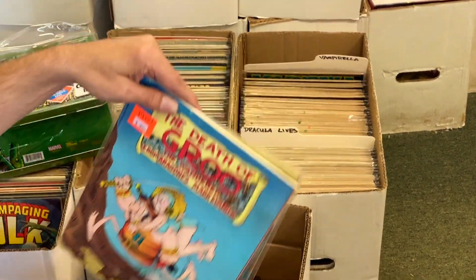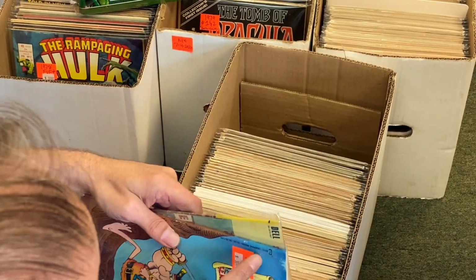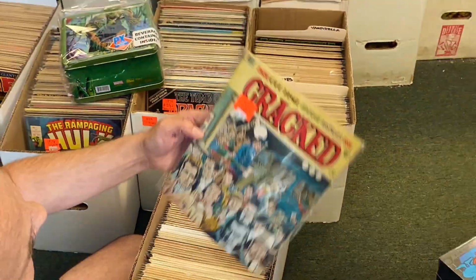And the Death of Groot. 30. It says second print, but it doesn't say second print in here. It doesn't matter. I don't know. And Cracked. The Bela Lugosi Cracked cover. So there you go.